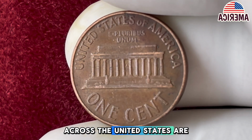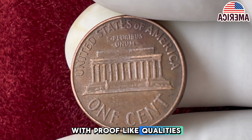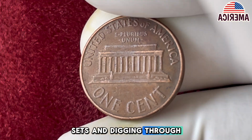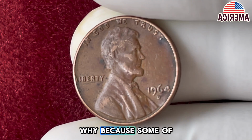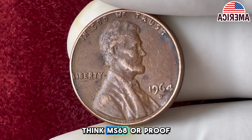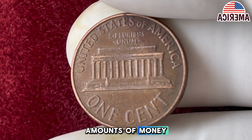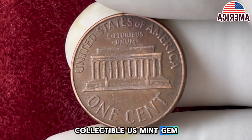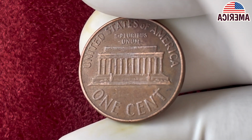Now here's where it gets exciting, in the best way possible. Collectors and investors across the United States are locked in a serious hunt for these rare 1964 D Lincoln pennies with proof-like qualities. They're scanning through old coin albums, cracking open forgotten proof sets, and digging through estates, all in hopes of finding one of these ultra-valuable coins. Why? Because some of these rare 1964 D Lincoln cents, when graded at the very top, think MS-68, or proof-like deep cameo conditions, have sold for astronomical amounts of money. Imagine the look on your face when that coin you thought was just a penny is actually a highly collectible U.S. Mint gem that could change your entire financial life. This isn't a dream. This has happened. And it could happen to you.